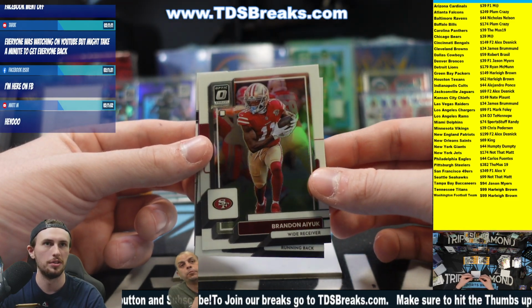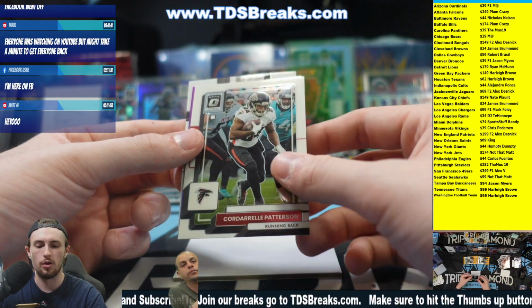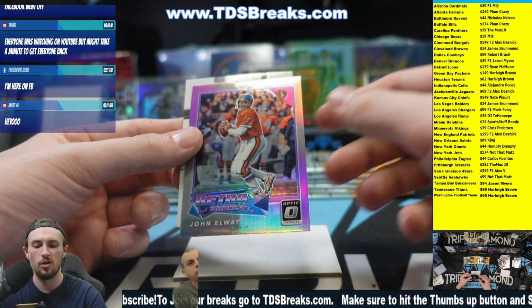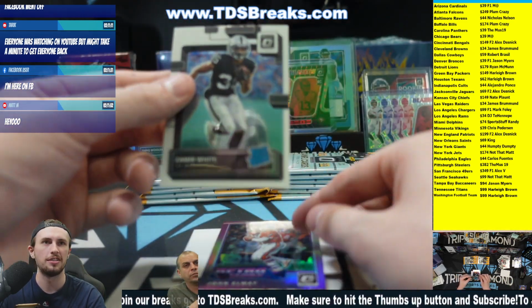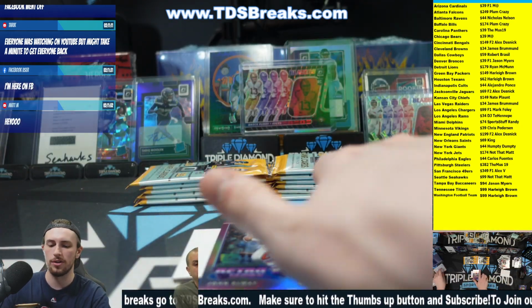Let's get to it. Right in the middle of this pack, we stopped. So Brandon Aiyuk, Cordero Patterson. We got a John Elway Retro Series is what it's called. Retro Series and Zamir White rookie. Zamir White rookie on that one.